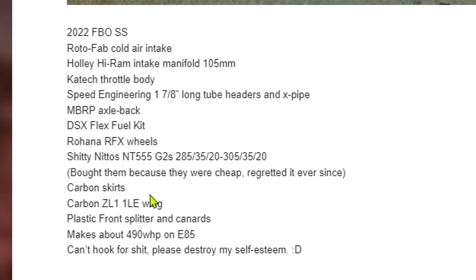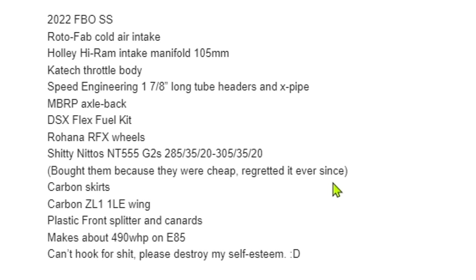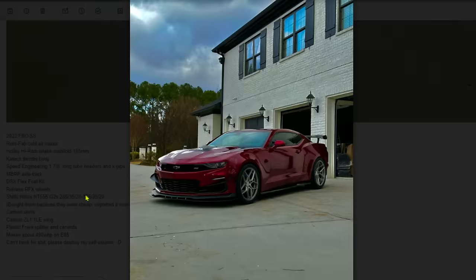Nitto NT555 G2s. Yeah, those are great front tires. That's what I run on most of my cars because they last forever. Those are horrible rear tires. I would not run those on the back. This makes about 490 on E85. Can't hook for shit, please destroy my self-esteem. I like it.